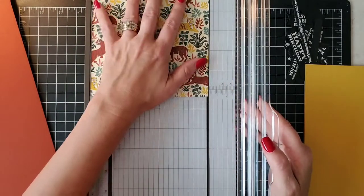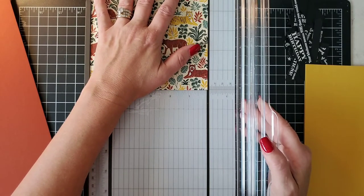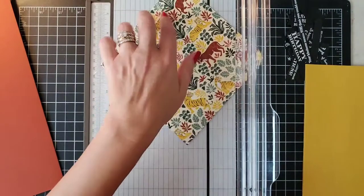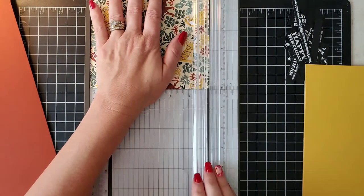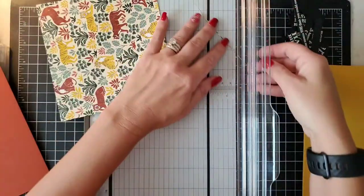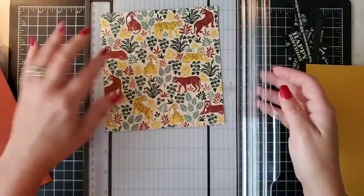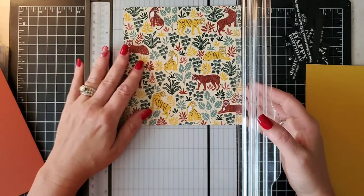If you're using designer series paper that's 6x6 and it's part of a product share, or maybe even you cut it yourself, you want to make sure it's exactly 6x6. So I run it through here again. There might be a slight edge on it that might not be straight, and that makes it hard to cut.